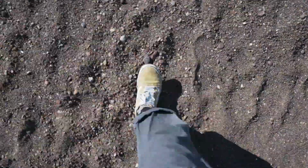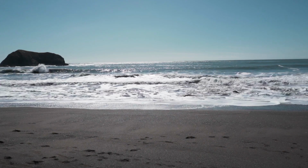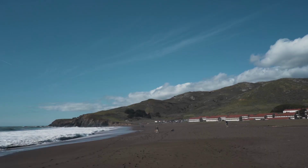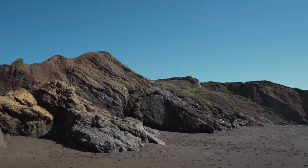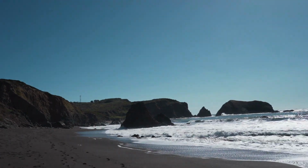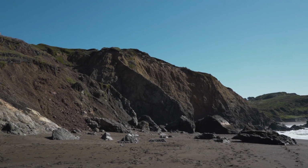The gravel is turning into sand. That's always a good sign. The sand is weirdly dark here. I'm not really sure why. Look at how rocky this is. This is like way rockier than any other beach I've been to. It looks like pictures of Hawaii almost, like the rockiness of this beach. I mean, it's obviously not as big as the cliffs in Hawaii, but it's still gorgeous.